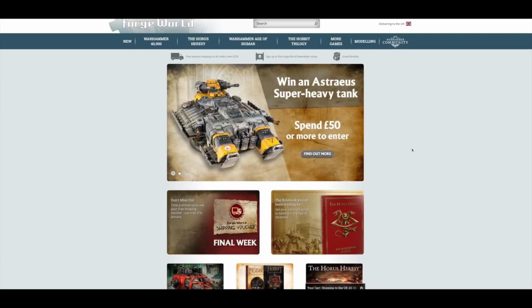They've had the Tyrannid Hierophant Bio Titan, they've had the Tau Taunar, whatever it's called, the Eldar Revenant Titan, the Porphyrion Knight, and then this Astraeus. So they've actually gone for 5 prizes throughout the whole month. So that's your last chance this week if you want to win one of those.